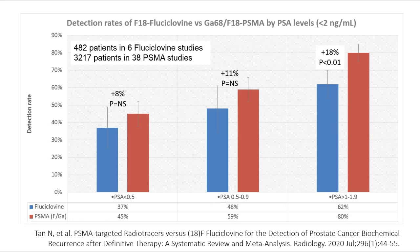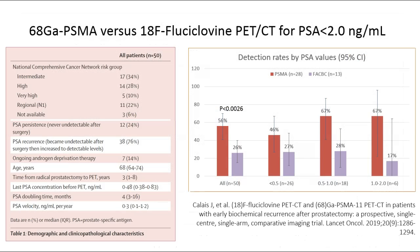Of course, it's also important to look at the studies themselves individually, and this is a very nice analysis looking at 50 patients.